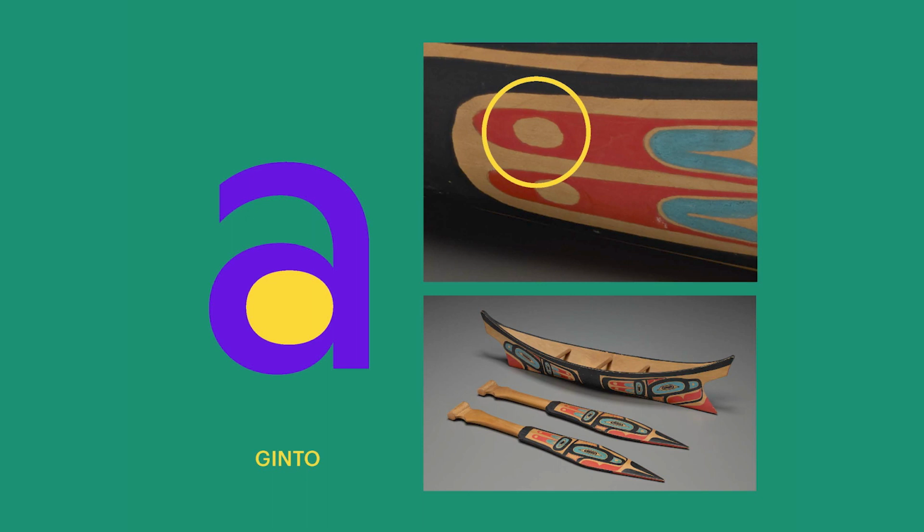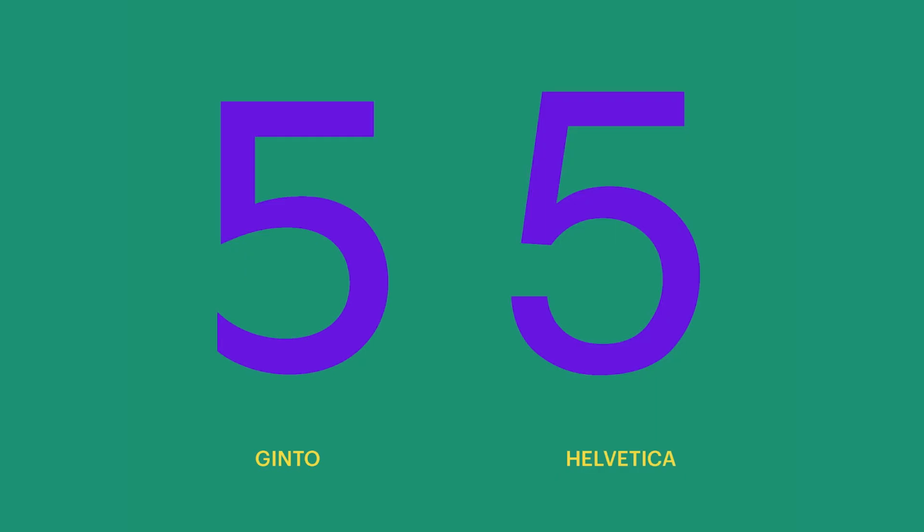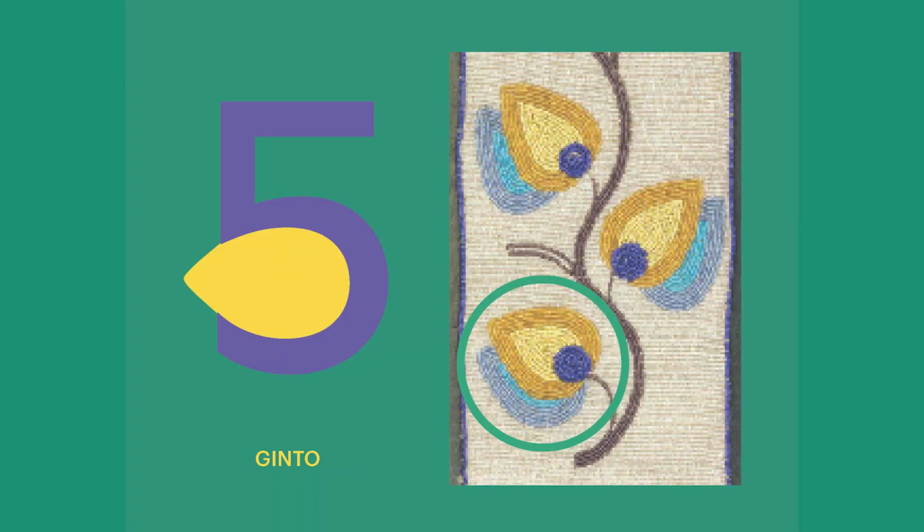So here, this miniature canoe and these beautiful oval-like forms are reflected in the counter space of the lowercase a, or the upper portion of the a with this feather-like counter space, also echoing one of the sculptures in the show. Even the number five, right, which we think, how different can the numeral five be? If you compare Ginto with Helvetica, Ginto has also in the lower counter space this beautiful floral form that appeared in another one of the works in the exhibition.